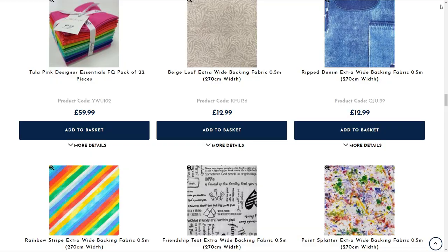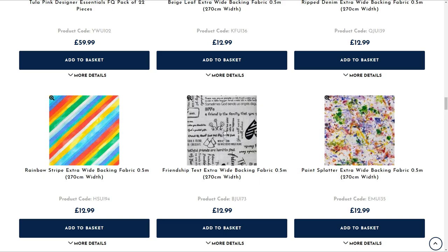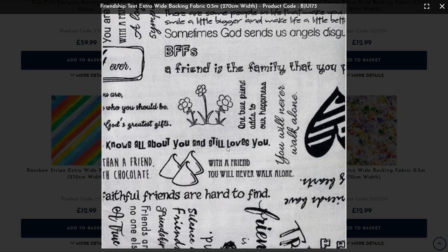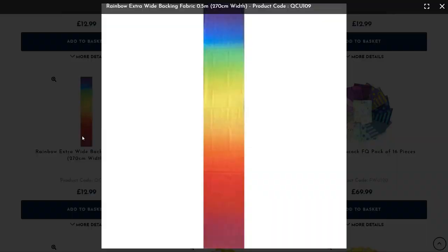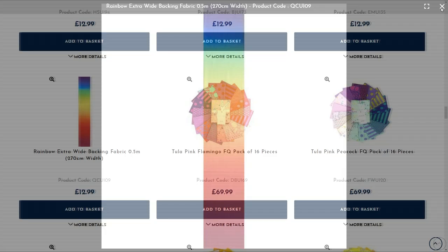That's lovely. Is that extra wide backing? William Morris extra wide? Oh, it's William Morris-esque, yeah. Then that one there, all about friendship, BFFs, with a friend you will never walk alone. What are those funny little things? Yeah, that's Hannah's friends, who know all about her and still love her. She can count them on one hand. Anyway, moving down. That one's a bit weird because that's the one that's been hanging behind us. But it looks nice, doesn't it? Effective.